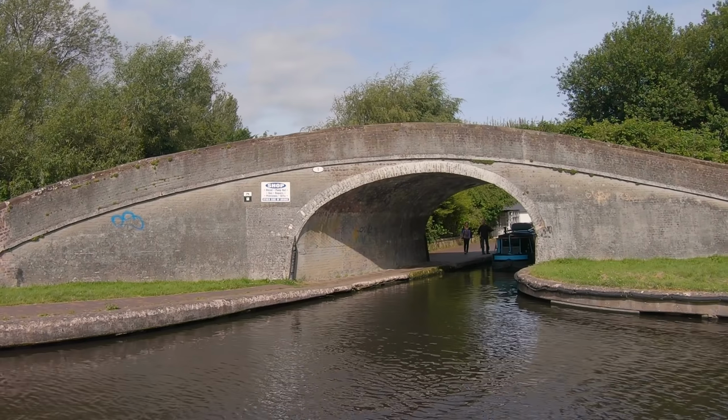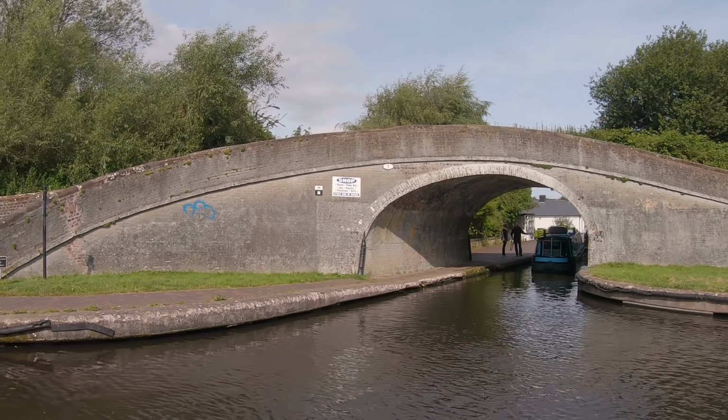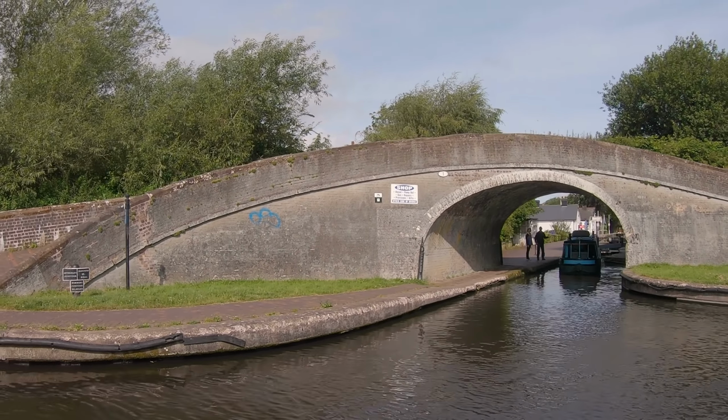Just to the right here is the Shropshire Union Canal. Maybe one day I'll actually finish that one.